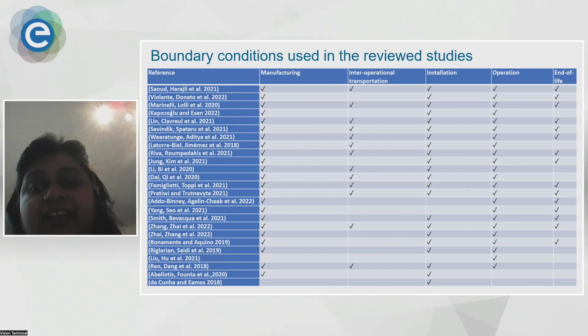Another thing is end of life management. It's really difficult to understand the whole life cycle impacts of any product if we don't look at end of life management. The majority of the studies looked at end of life management, but not all of them did.